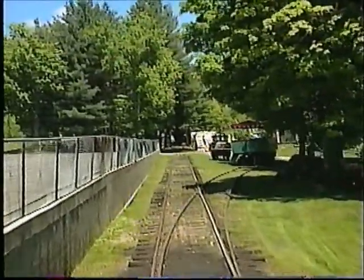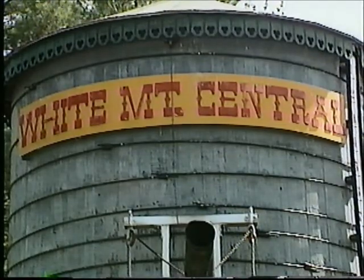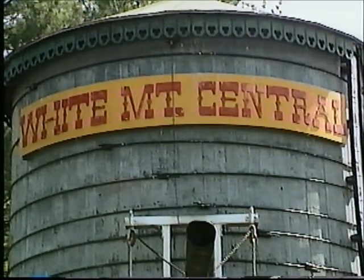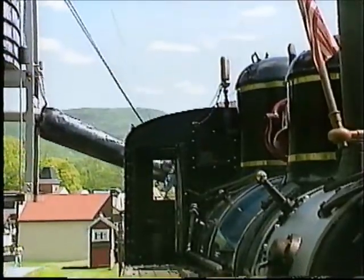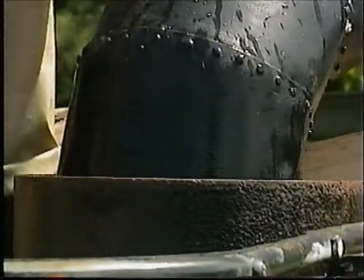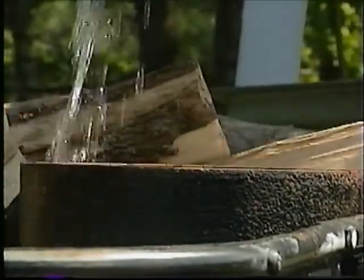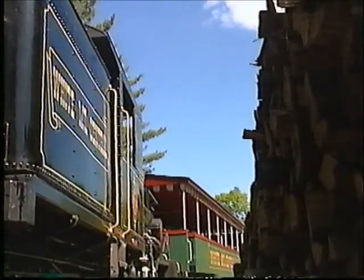We're just going to be stopping for a minute or two now to take on some water. The water tower from which we are filling up came from the old Lincoln paper mill and was used on the B&M Railroad Division. Presently, we will be filling up with roughly 200 gallons of water, and during the course of the day, the locomotive will consume about 600 gallons of water, and we will burn roughly a half a quart of wood.